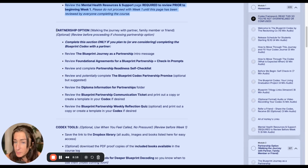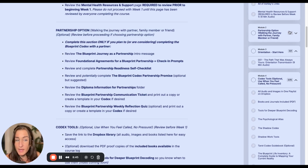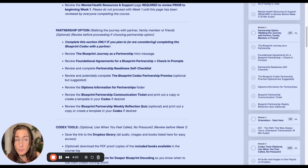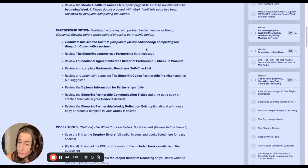There's also a partnership option. If you are doing this with a friend, a loved one, or a family member, this section that you'll see over here, Model 2, breaks down how to do this with a partner. If you're doing it by yourself, you can completely and absolutely disregard the entire section. Just put it up and forget it's there. If at any time you have someone joining you in the future, just put it back down and you have your tools available. But if you are not doing this with a partner, there is not a single thing in this section that you're going to need. If you are doing this with a partner, you will need to look at this section very thoroughly before beginning. So complete this section only if you plan to or are considering completing the Codex with a partner.